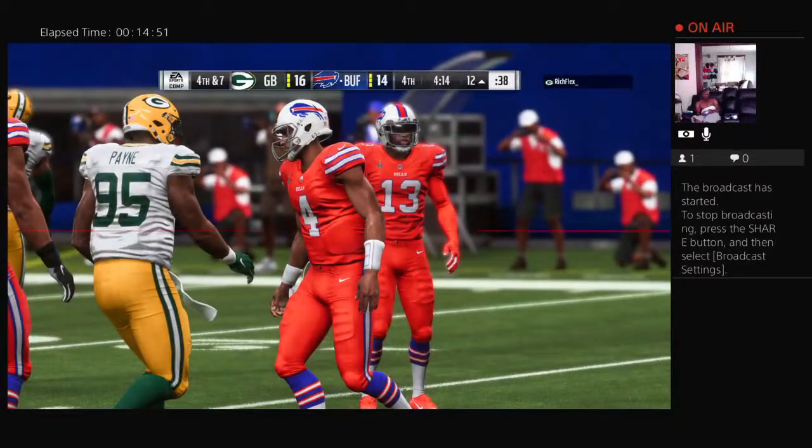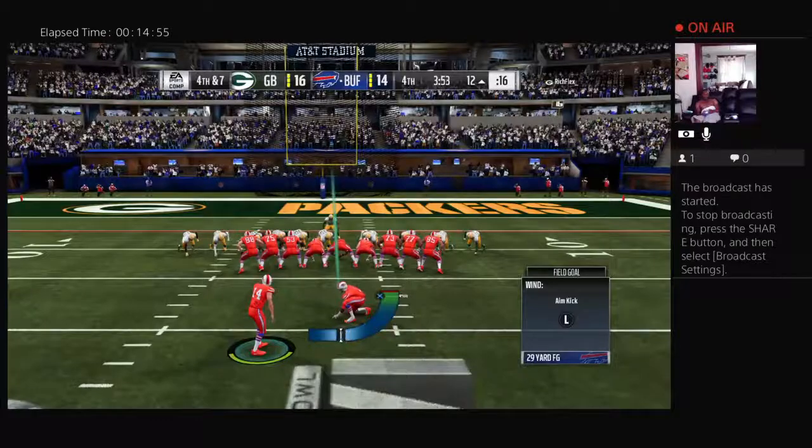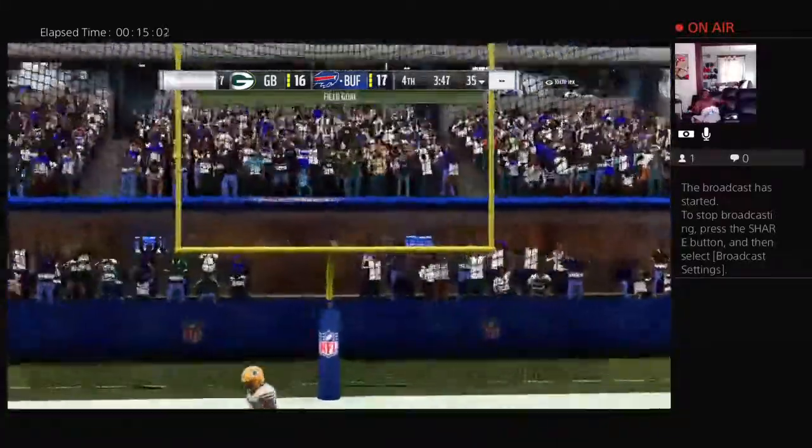4th down. Get the ball after the last scramble. Well, it's not going to be a first down, but that's a nice job of picking up yardage on 3rd and long. Sometimes you just have to take what the defense gives you, and in this case, it wasn't enough to pick up the first down.